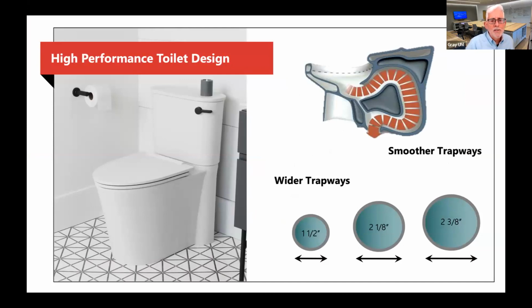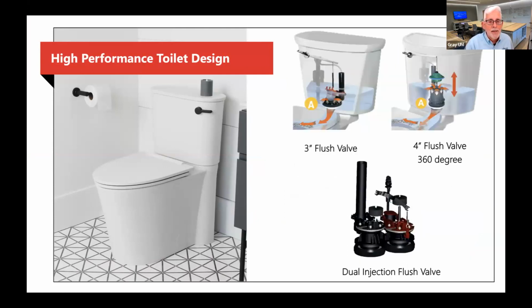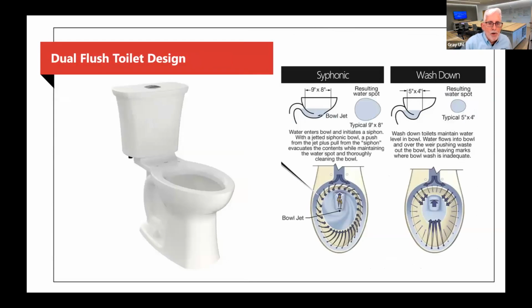So again, things to consider. On toilet performance, we certainly want to use less water, but the size of the trapway matters. We want a siphoning trapway, and the larger we can make that trapway, the more performance. The top trapways out there are 2 3/8 inches in diameter. A standard high-performing one is 2 1/8. If you look inside a toilet tank, the most high-performance toilets have a 3-inch flush valve. There are models out there that actually have a 4-inch diameter flush valve. What that does is deliver the 1.28 gallons of water to the bowl in under 0.7 of a second. It's really, really fast. And there are actually systems today that have separate injection, where different flappers open and close, sending water either to the rim or to the trapway. So there are new technologies out there.